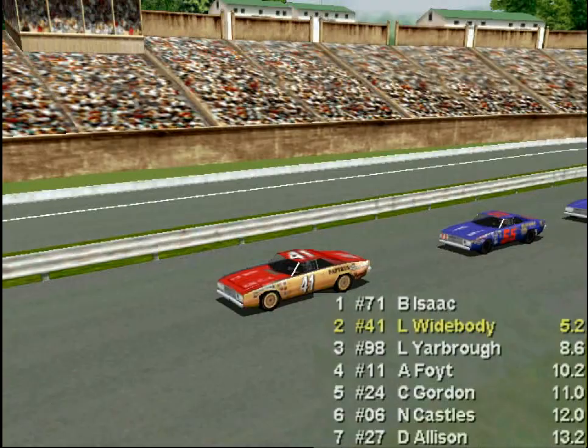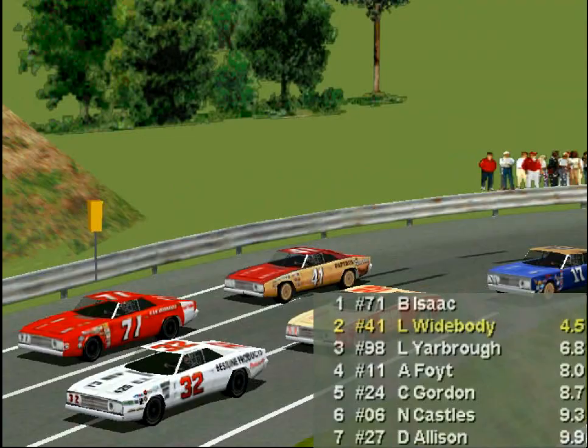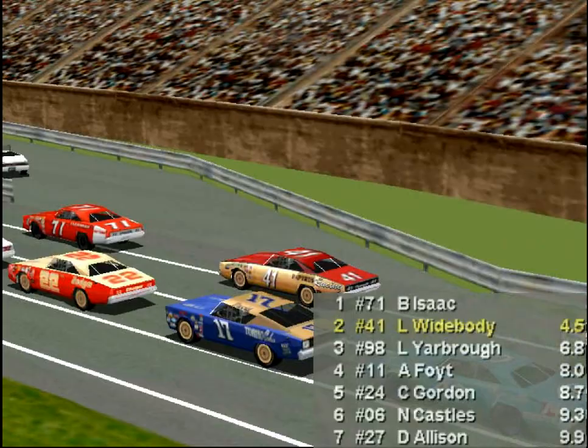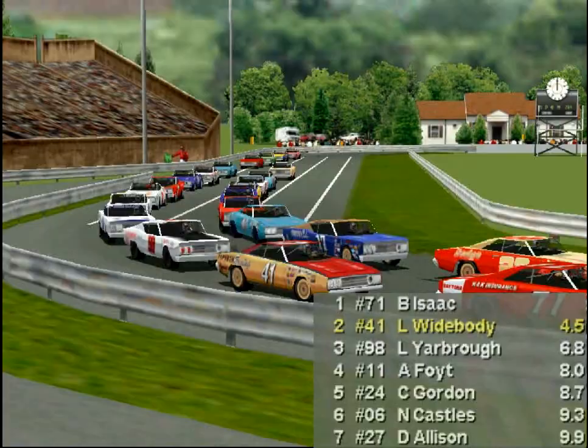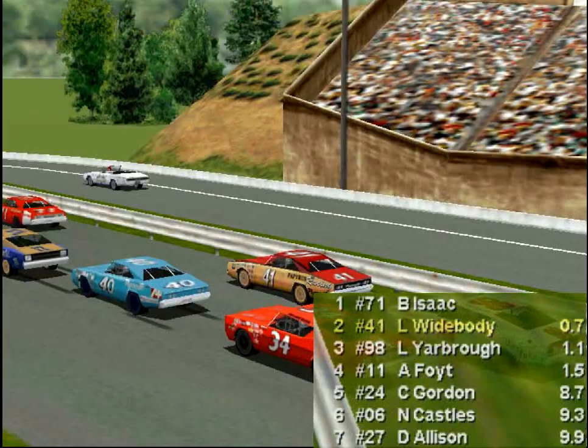Okay. We're on the lead lap. Stay on the outside line. Yes. There you are, Bobby Isaac, in turn two. Here we go. Getting ready to go green. Let's go green. Go, go, go! Going to drive fast. Turning left. Come on. Right behind him. Green flag! Yes! Go race! Drive fast!